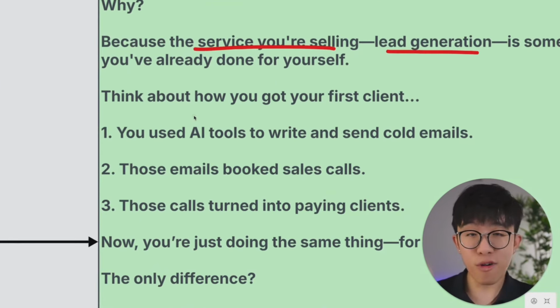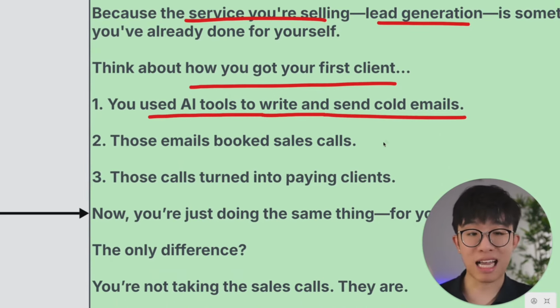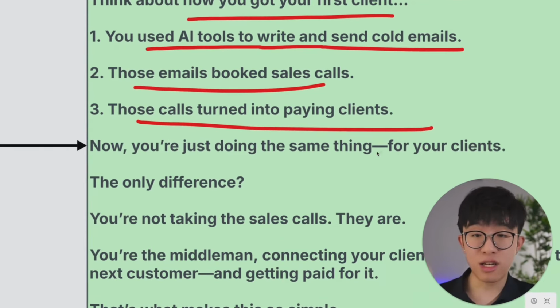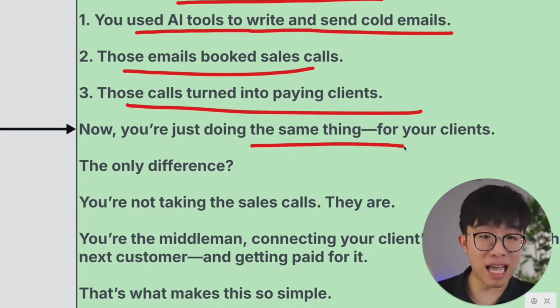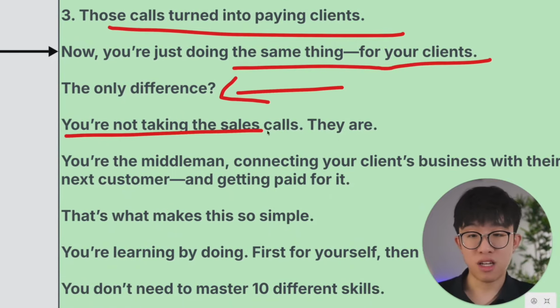So just think for a minute how you got your first client. Again, right? You used AI tools to write and send cold emails for you. Those emails book some sales calls, and those calls turn into paying clients. Now you're kind of just doing the exact same thing for your clients with one major difference. You're not taking their sales calls.